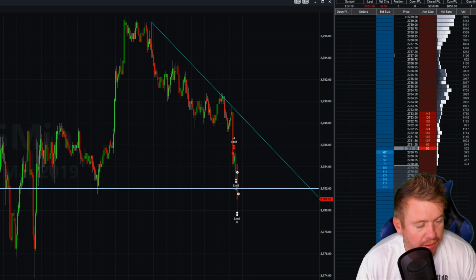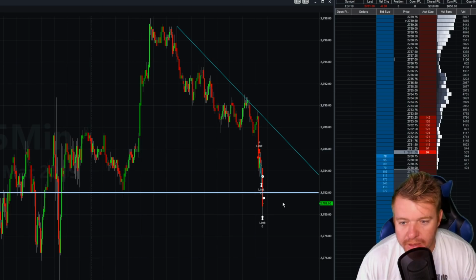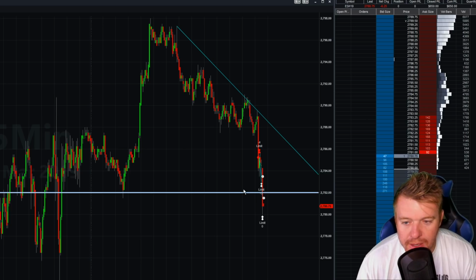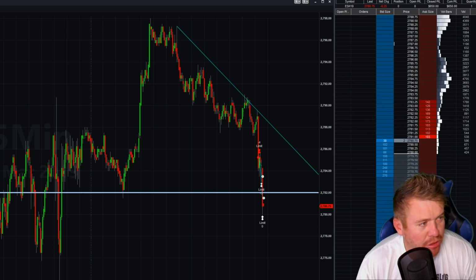Can't sit here and think about the what ifs, what could have been done better, and chase it and all that. Really, for me, my target was that 27.82 area. We got that target area, and I'm happy that we got it. I'm not going to sit here and complain or try to chase it again or do something else. I'm not going to do anything stupid. So there it is. Beautiful little trade here, trading the E-minis this morning, S&P 500 futures, showing you guys the possibilities.